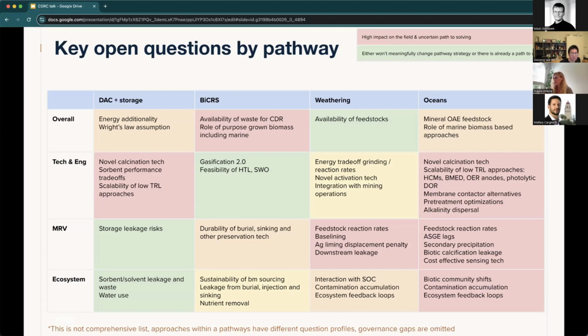Some leakage concerns on the MRV front are still open or under investigation. And then for ecosystem, especially for field weathering, there are interactions with soil organic carbon, and contaminations like trace metals in feedstocks could be an issue if spread on fields or in the ocean. And then lastly, for ocean pathways, again, this is a super high-level overview, so I'm lumping a lot of extremely diverse pathways together under oceans.